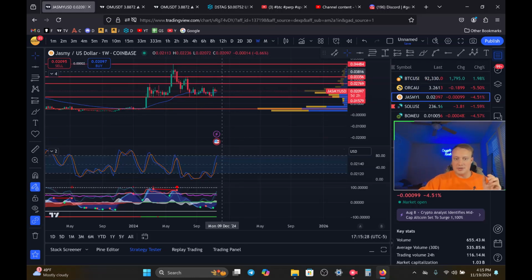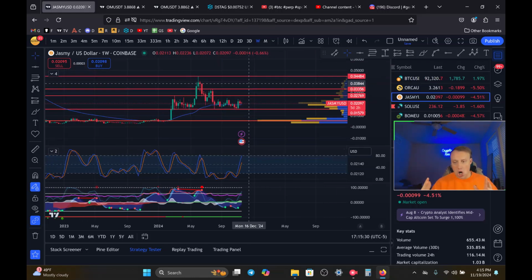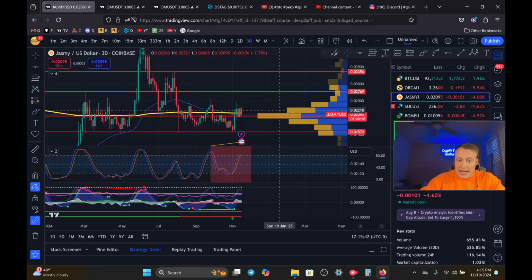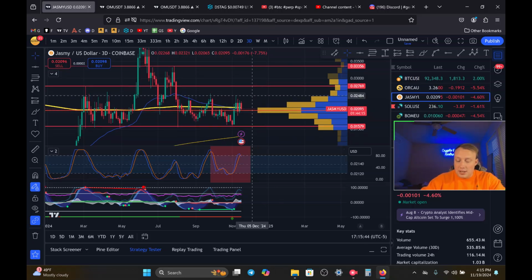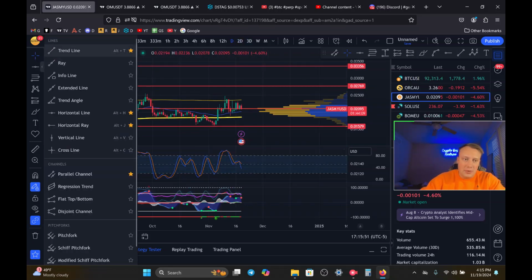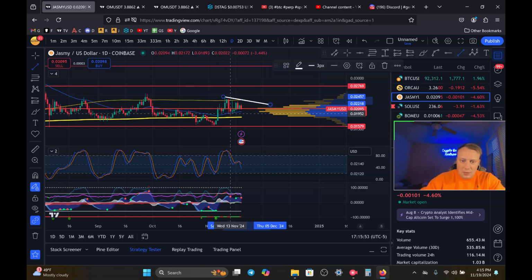On the weekly time frame, as far as the RSI goes, you right now are getting close to being overbought. So let's use some caution, be somewhat cautious here on the weekly time frame. On the 3-day time frame for JASMY coin, it right now is putting in some tweezer tops. Not a great signal. Actually, that's not really tweezer tops. The daily time frame, to me though, I will say that it looks somewhat like a bull flag. It's not the prettiest, but that could be a bull flag here forming for JASMY on the daily time frame.